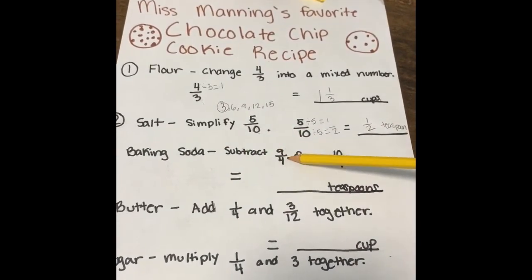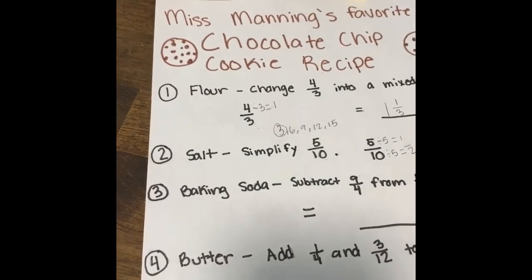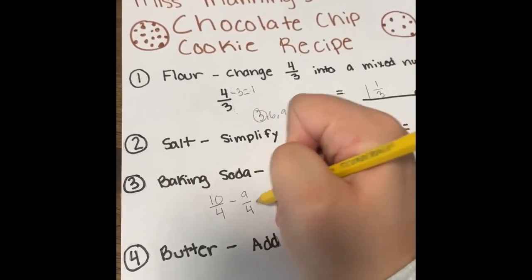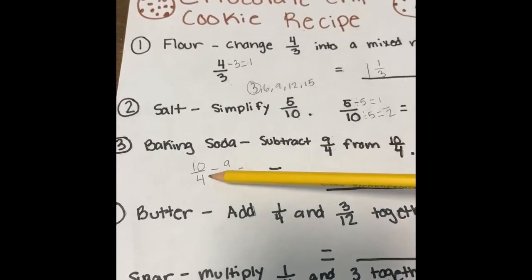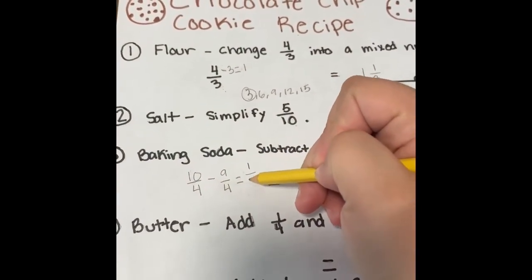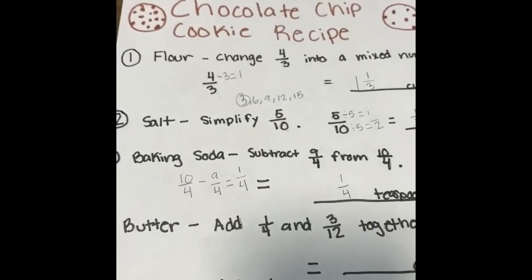The next thing we will do is our baking soda. So we have to subtract 9/4 from 10/4. We have to start with our 10/4 because we are taking away 9/4 from it. Now, when we add or subtract our fractions, they have to have the same denominator, which in this case we already do. So we can just go straight across. 10 minus 9 is 1, and our denominator always stays the same when we add or subtract. So we need 1/4 teaspoon of baking soda.